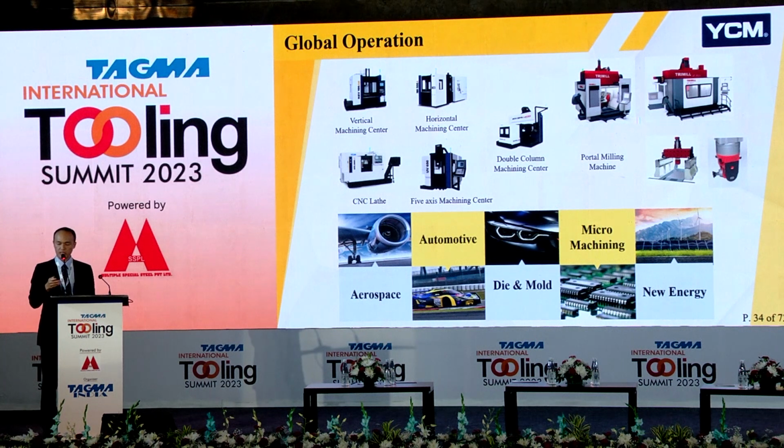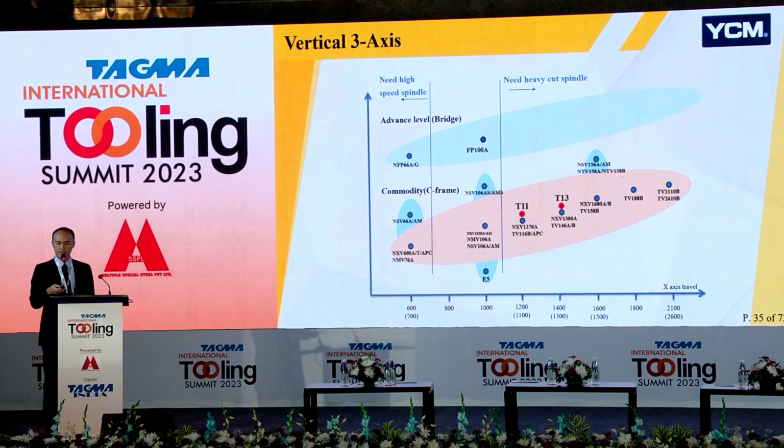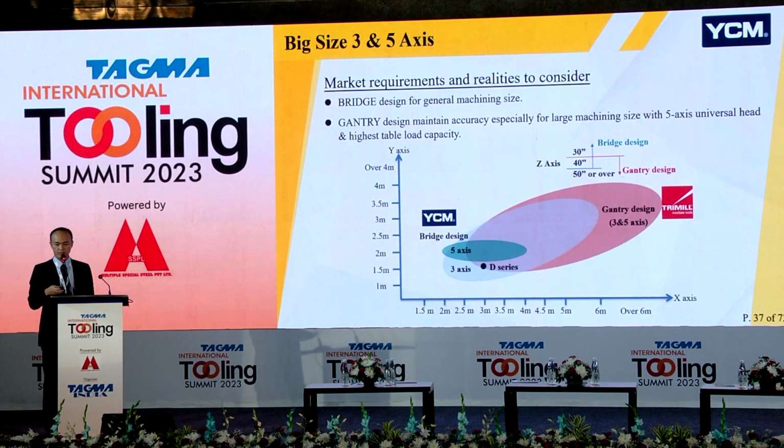And those are the machines we can provide, mostly mini machines, and also the portal machines from our new group member, 3MIL, to support different industrial solutions: aerospace, automotive, micro machine, ultrasonic machining like what I just explained, new energy, and dies and molds. And that is the product range for 3-axis, 5-axis, and also the big size 3-axis and 5-axis.